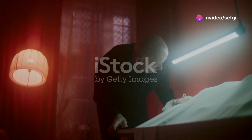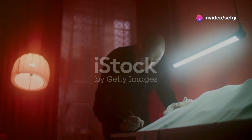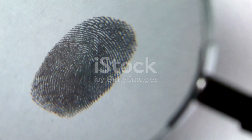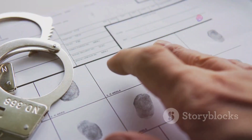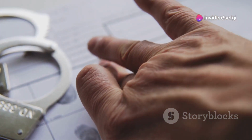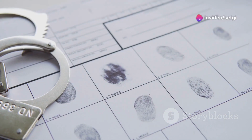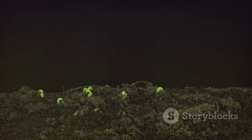After death, the human body undergoes several changes, both internally and externally. These changes can significantly affect the state of fingerprints, which are crucial for identification. Factors like decomposition, drying of the skin, and external impacts play a major role in altering the prints, making forensic analysis more challenging. Decomposition begins shortly after death, starting a complex process of body decay.